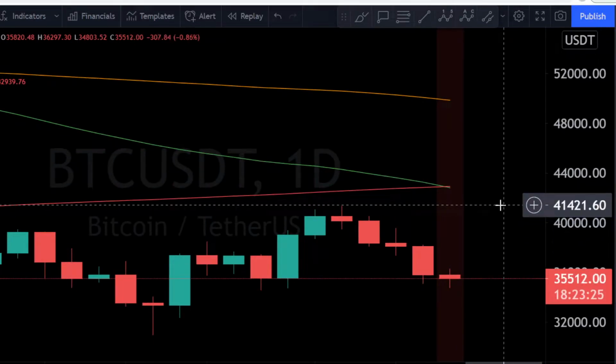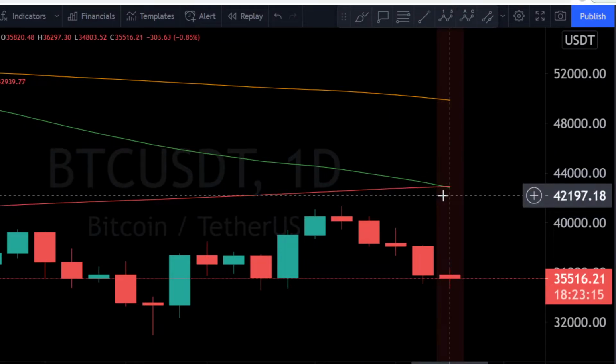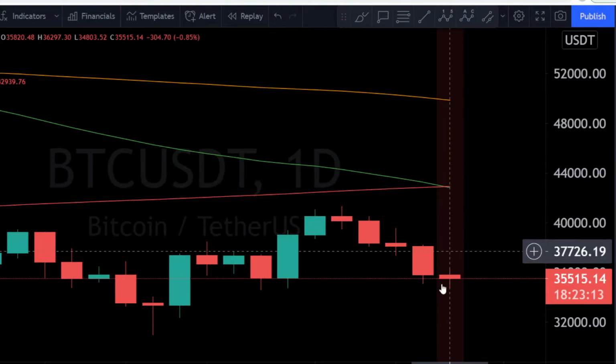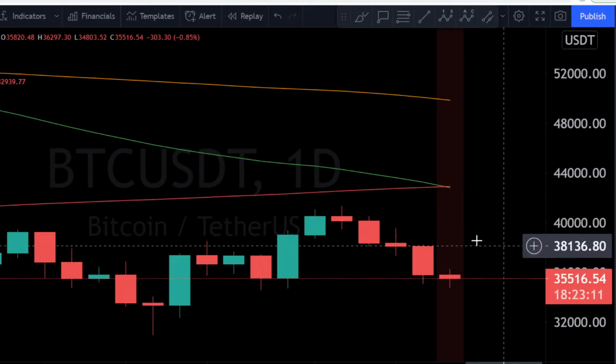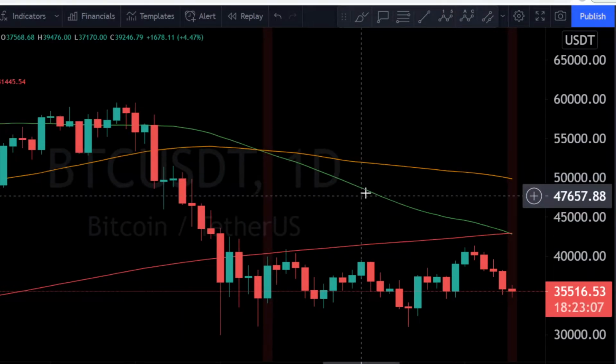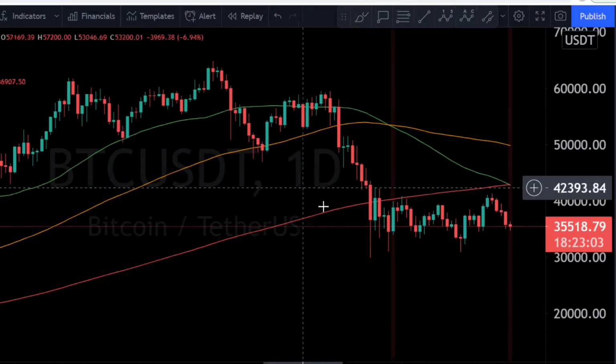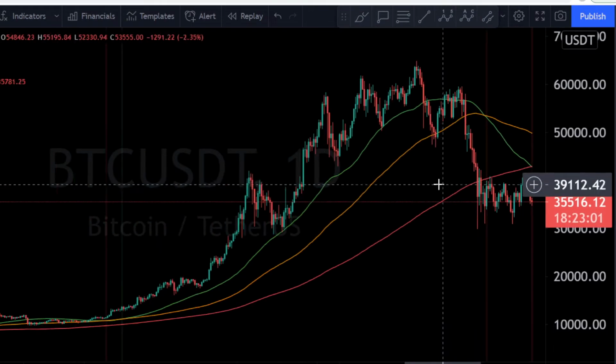Today the death cross happened. That means, guys, today we saw a death cross on the daily time frame with both of these MAs. The MA50 crossed the MA200 with this daily candle. What's going on now? Is this the big thing we are waiting for? Yes, guys, I think it's really possible to go down here now really quick.